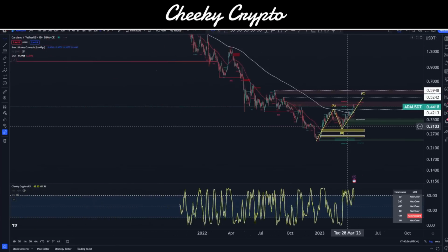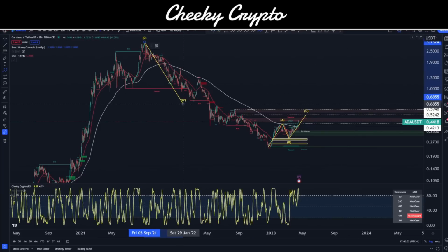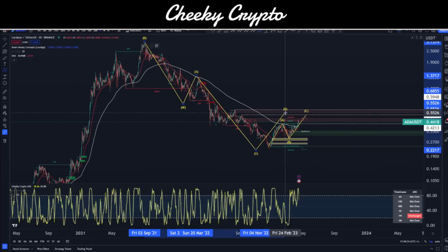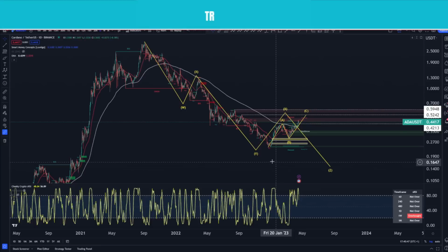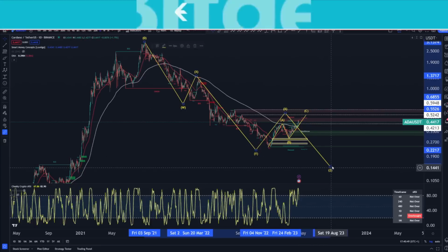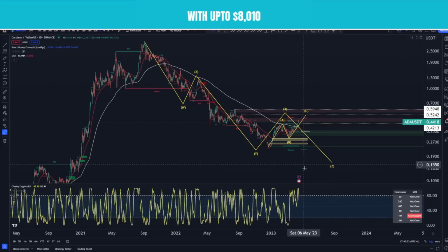The only one that is of concern is that this is a potential WXYXZ, WXY and Z, okay, and we look for zigzag patterns, and there are a lot of them here in Cardano's ADA's chart. So although this is no guarantee that we do that Z wave, there is a probability that we do come down into a Z wave, and that's a new lower low.